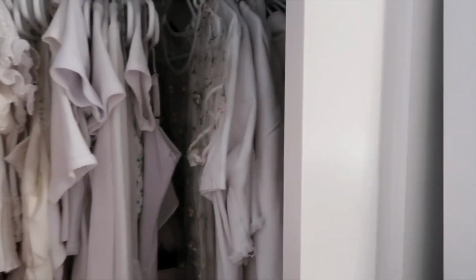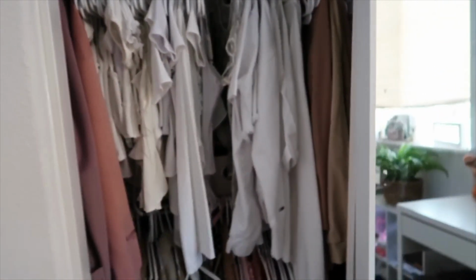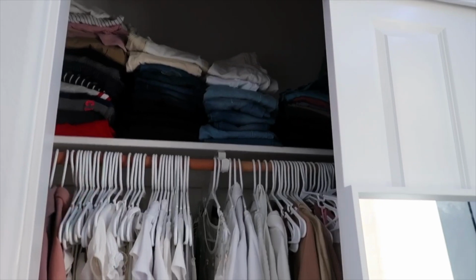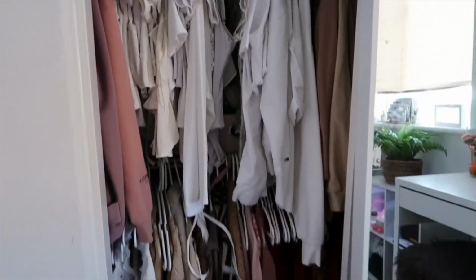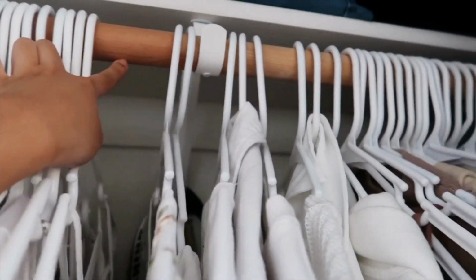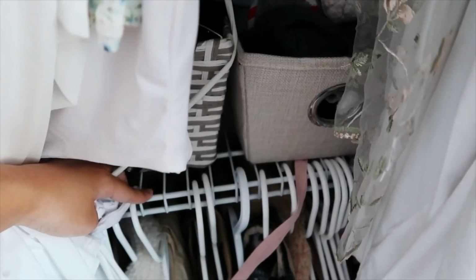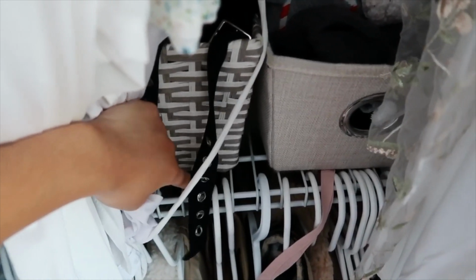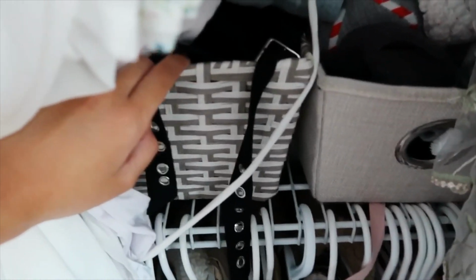So this is my closet. Do a little sneak peek, I guess. This is what it looks like. Bottoms and denim or jeans and leggings on top. And then down here I just have my full closet. This house only came with this top rod. Basically I had to add this thing on the bottom, and I really like it because it also has this top compartment where you can just put anything on there.